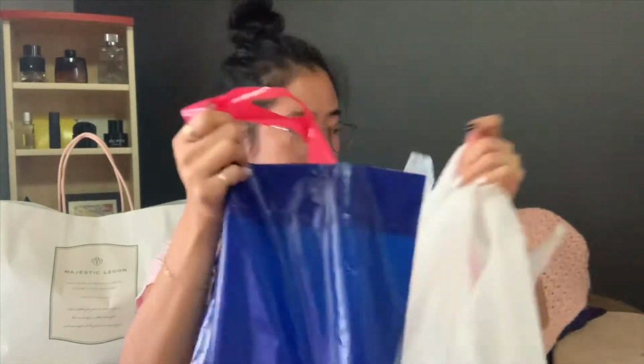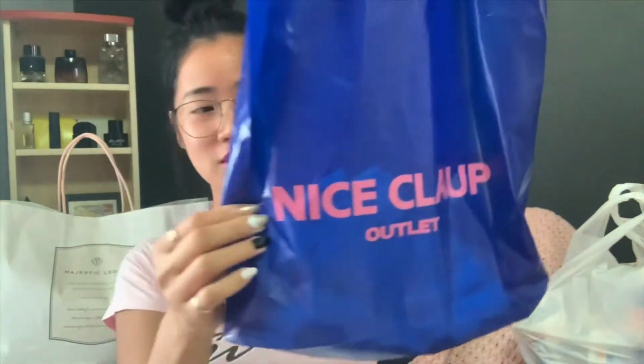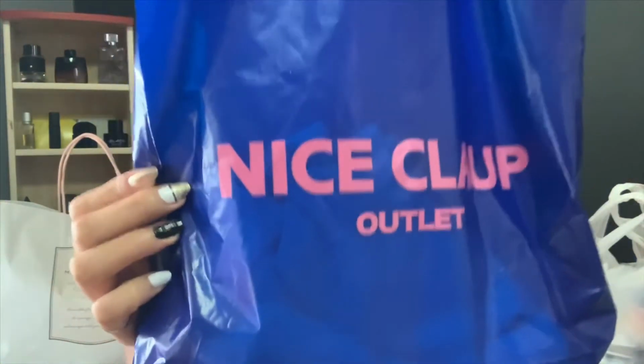Lapatan natin siya dyan. Dito sa kabilang side. This one. So, this is from Nice Claup. Tama ba? Nice Claup Outlet. Ang babait ng mga tao sa outlet na ito.